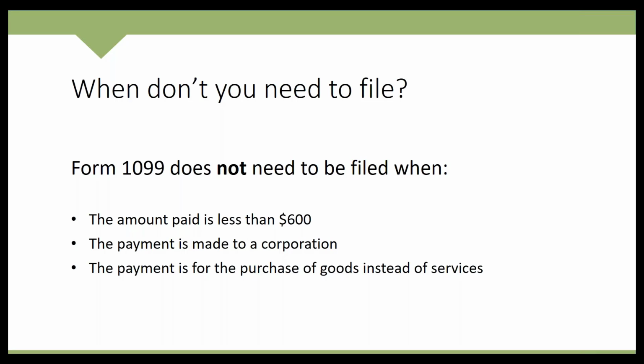So again, this is for people that are not your employees that performed a service for you. This isn't something you report for things that you bought, goods in a way. It's services rendered. And again, if this individual is a corporation, you do not need to send a 1099 for them. Big question there also comes, what about LLCs?